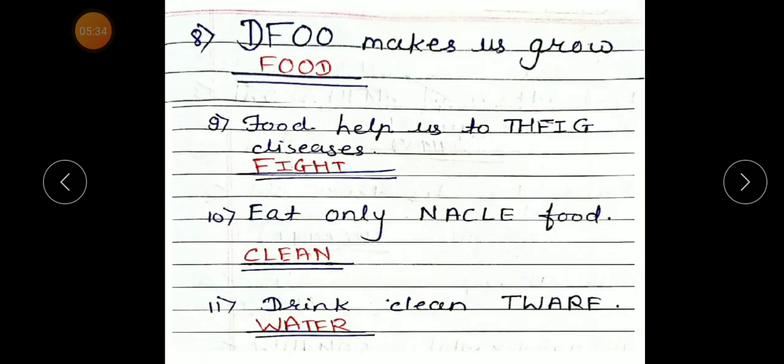Next student, number 8, DFOO makes us grow. Correct spelling, food makes us grow. FOOD, food. Number 9, food helps us to THFIG disease. Fight. FIGHT, fight. Number 10, eat only NACLE food. NACLE, correct spelling, clean. Eat only clean food. CLEAN, clean.